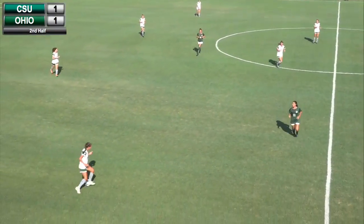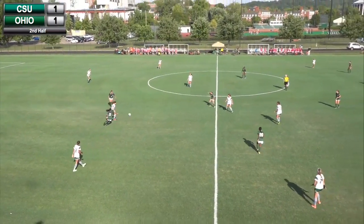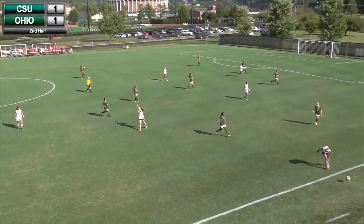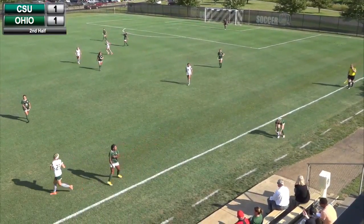And for Ohio, that was just a rare case in which the defense was a little bit unorganized. When the ball got away from the feet of Harper, that's when you expect an Ohio defender to step in, but there was nobody there. And Gutlove just had a free and open shot right at the net.